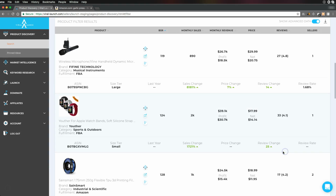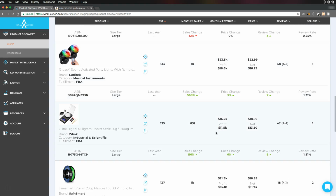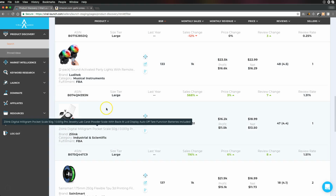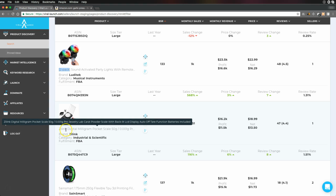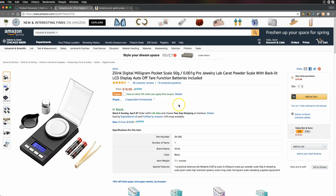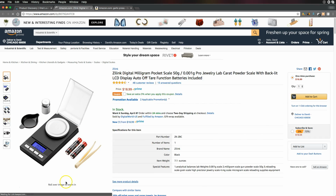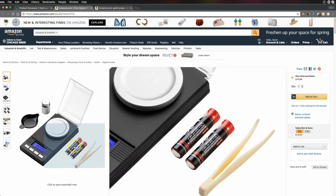One of the first things that I like to do when scrolling through product discovery is really looking for unique products, like a nice little set. And anything where there's multiple packs, so like this one right here, there's a 2-pack, right? Or here we have a digital pocket scale. Somebody's measuring their marijuana, you know, how many grams of weed do I got this weekend? You know what I mean? I'm sorry, guys, but the point is, what else do people use this for? Cooking, right. Anyway, the reason I like this product right away is simply because the fact that it's a set, right?